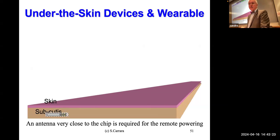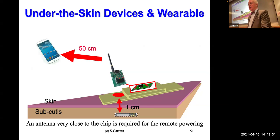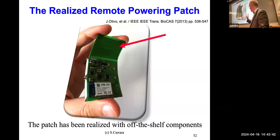Well, as you can imagine, the problem is to minimize the implant, because with the wearable we have much more space. We can play with electronics and bring it in contact with our mobile electronics. But the true challenge is really here: how to make it small enough with all the performance we might need. So outside, I said, it's not a problem.